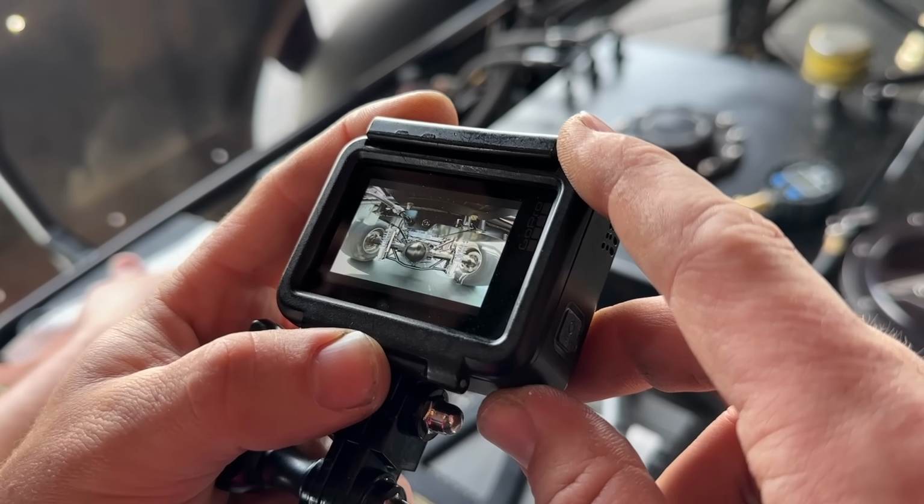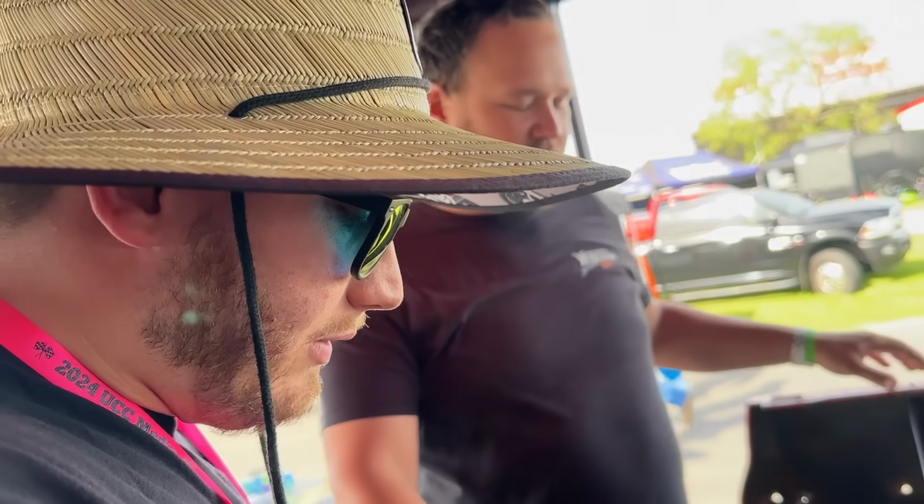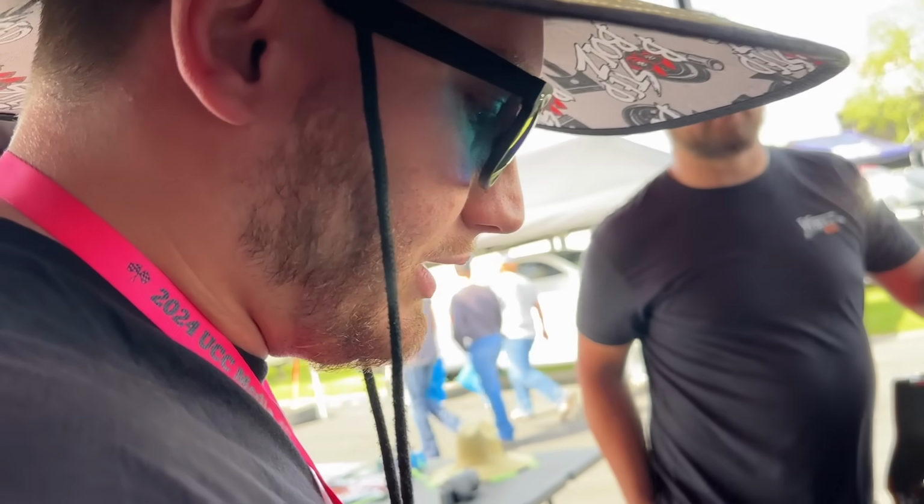Oh, yeah, it's bouncing. See the tires? I didn't see the tires, but if you go back and watch it on your phone, it's easier to see. Yeah, I'll show you on my phone.